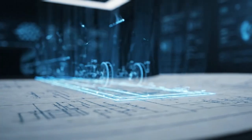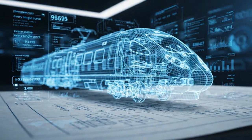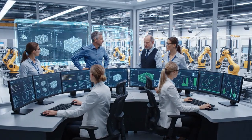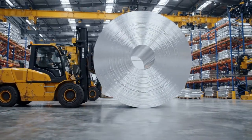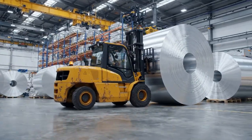Every single curve and component is meticulously planned in our digital design center before physical production. Now that the digital blueprint is complete, it is time to move to the factory floor and begin construction. The process starts here. We use lightweight but incredibly strong aerospace-grade aluminum alloys.